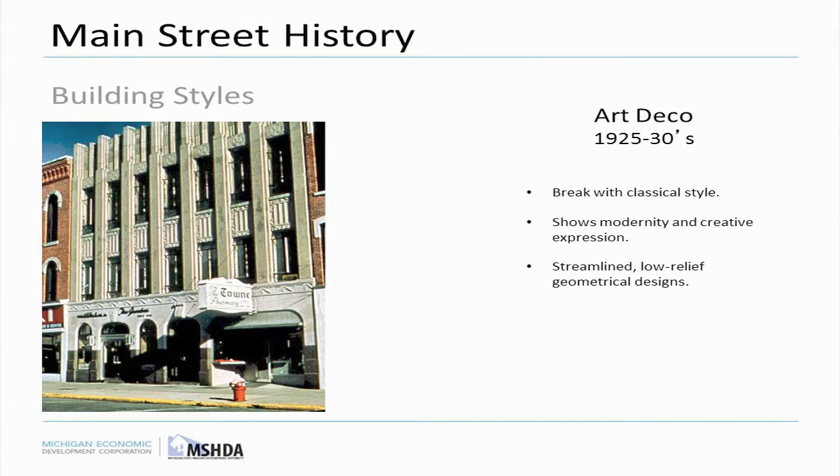The Art Deco style is a break with the classical style of architecture which we mostly saw previously. And it tries to show modernity and creativity in expression. And they tended to have streamlined buildings with low-relief geometrical designs.